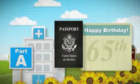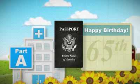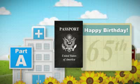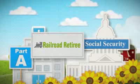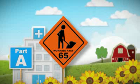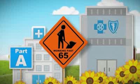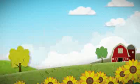Second, if you're a citizen or permanent resident of the United States at age 65 or more, you can still enroll in Medicare Part A, even if your full Social Security retirement age is not 65. Third, if you receive Social Security or railroad retiree benefits, you will automatically be signed up for Medicare Part A. Remember, by working past age 65, you still receive Part A and have employer coverage as secondary insurance if you're enrolled in a group plan. That's all for Part A.